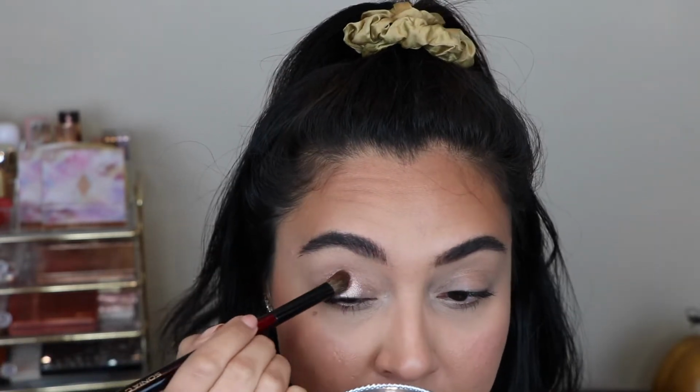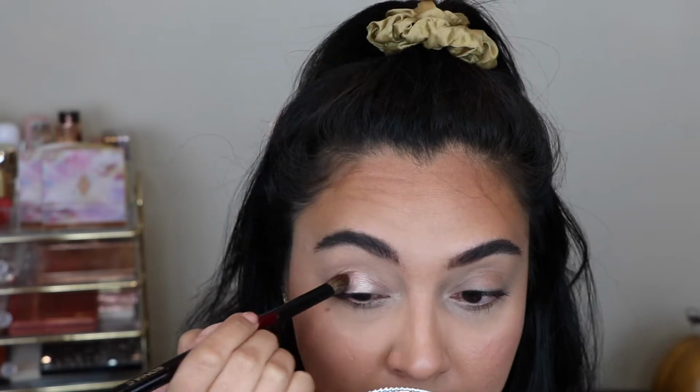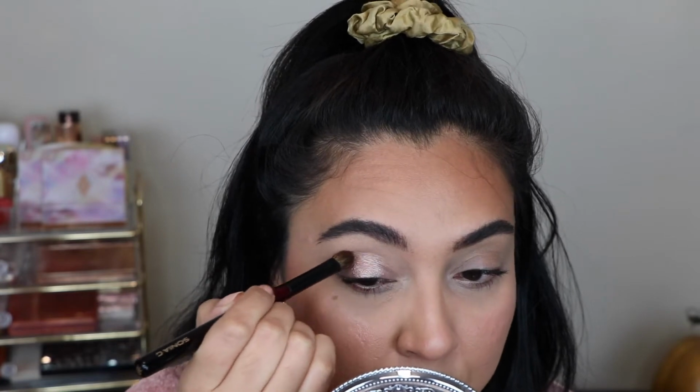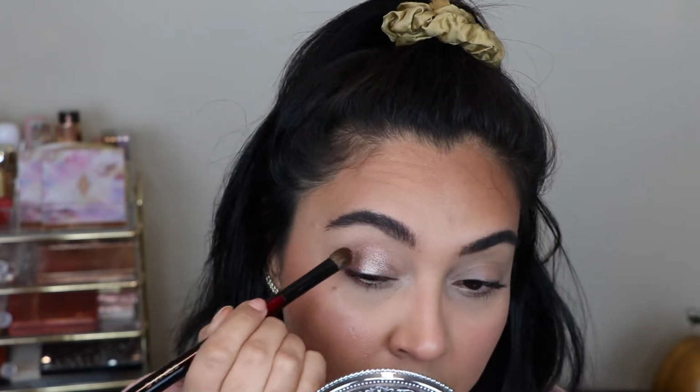Wow. You know, this actually looks a little bit more opaque than I thought it was going to at first. I thought it was going to be a lot more sheeny, but it's got some really good pigment to it. And I will be taking this into my crease here.